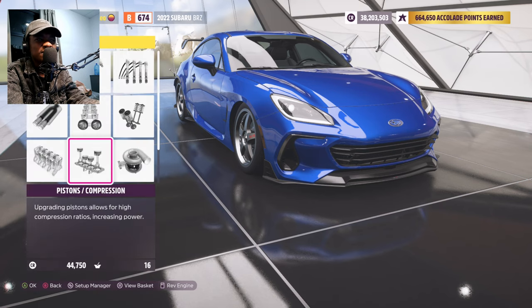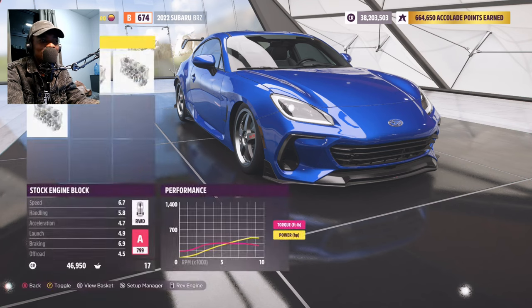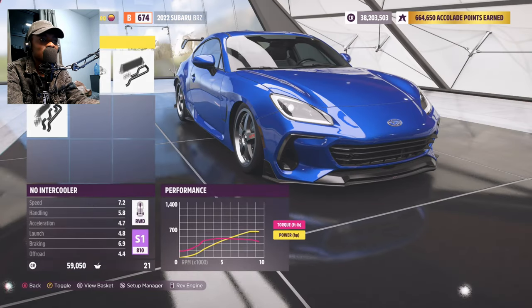I don't like the front of this car. Look at that. Why is it smiling? It doesn't look better than the GR. This one looks better. No, not this one. The GR looks better from the front because, not gonna lie, the other side is just the same.